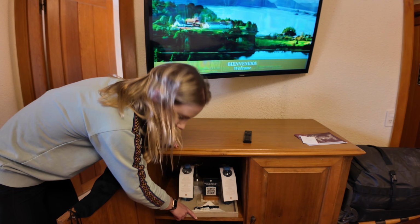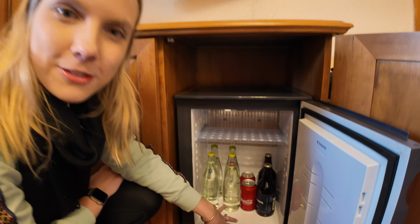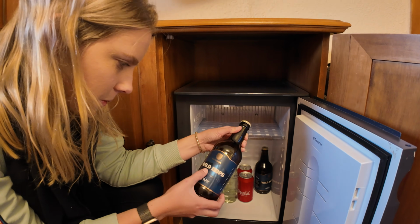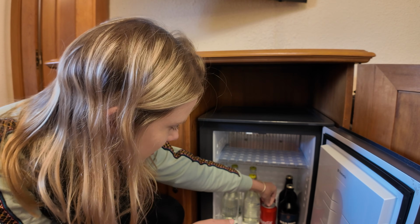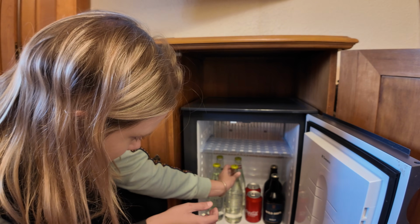Wine glasses. Let's see what we got here. So these we have to pay for, right? Mm-hmm. Okay. These we have to pay for. We got a Llao Llao beer crafted in Patagonia. But it looks like it would be good. We got some Cokes, and then we got some water, and sparkling water maybe for Jose. And that's the room tour.